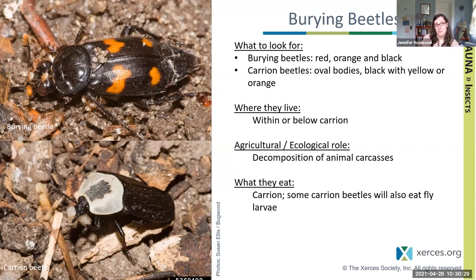The decomposition of carrion is particularly important because carrion is so nutrient rich that it can really influence soil fertility significantly, as well as all the plant communities nearby.